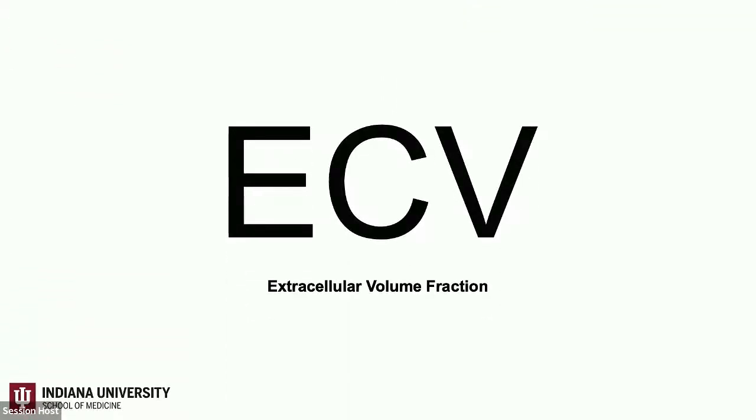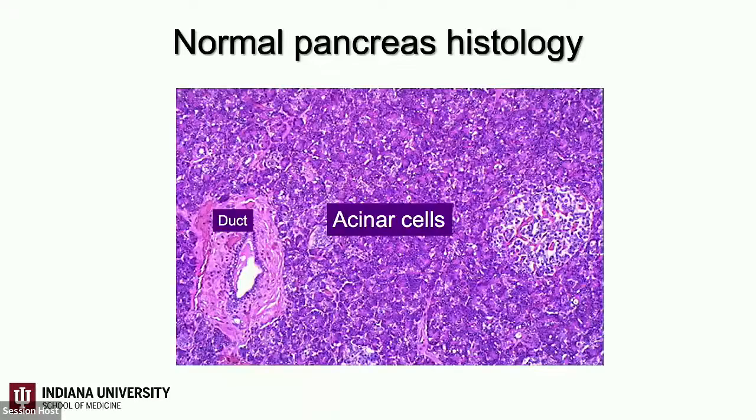The second thing that we looked at was extracellular volume fraction, which is more commonly used in myocardial fibrosis. It's, in fact, the standard of practice now for assessing myocardial fibrosis. We use basically the same imaging technique to measure the amount of extracellular fraction of the pancreas. And how does that help us?